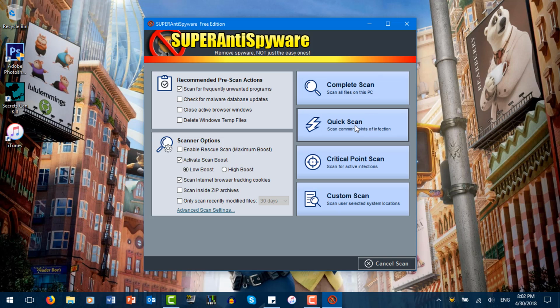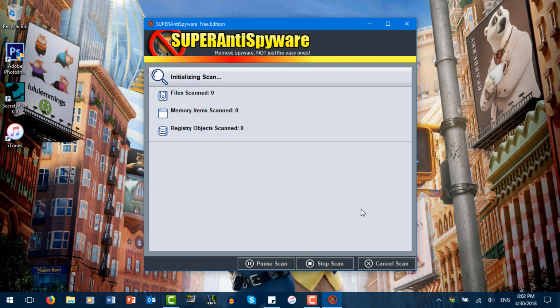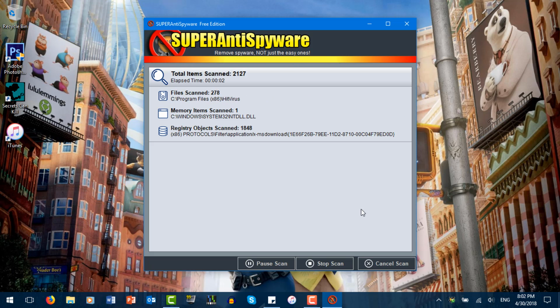We're going to do a quick scan. And it will scan for spyware and tracking cookies and the like. This typically finds issues that CCleaner misses. Let's see if it finds an issue today.